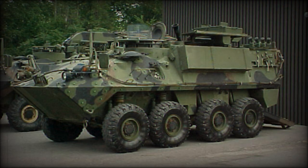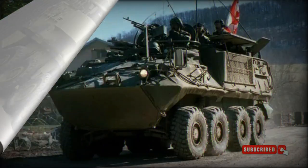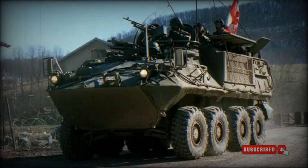The vehicle is powered by a Detroit Diesel 6V53T diesel engine, developing 275 horsepower. The Bison is fully amphibious after about 2 minutes of preparation. In the water, it is powered by 2 water jets, mounted at the rear of the hull.